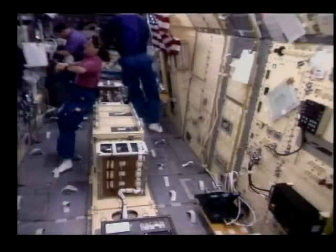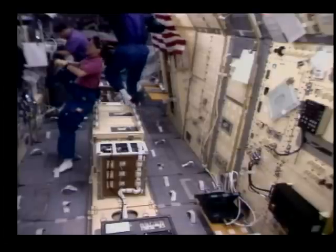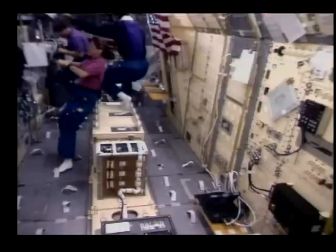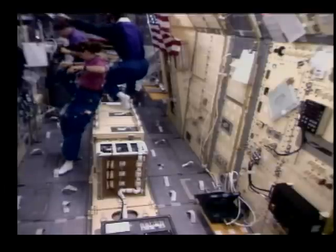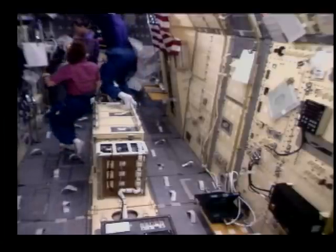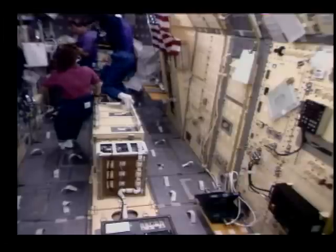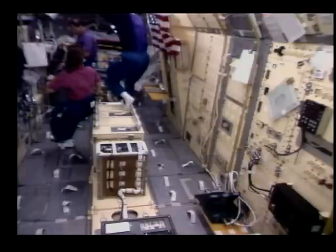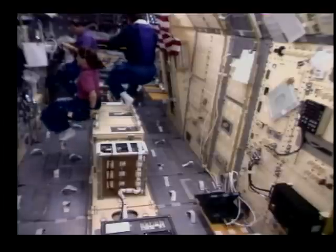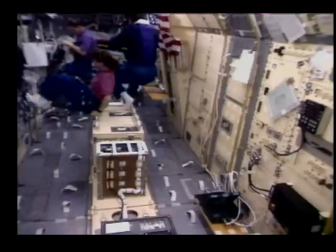Kent Rominger now taking a few photos of payload specialist Al Sacco, who continues to be working with his hands inside the Spacelab glove box. He's in a fairly lengthy set of procedures to initiate the growth of protein crystal samples, using individualized or customized startup procedures for the samples.